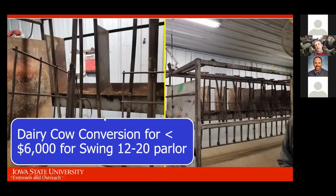When we take a look at how you go about building these things, I think a lot of people just call some other people that have them, go look at them, and once they've looked at them a few times, they start getting the thought process, well, I think I can build it. It's like the 4-H model, you learn to do by doing, and that's how I learned to build milking parlors.